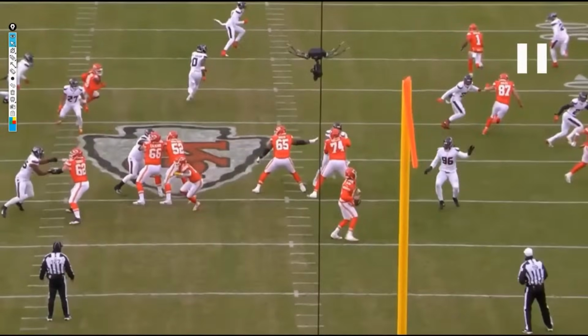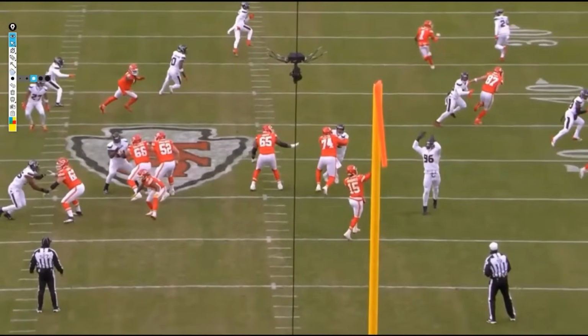So there's that play action right there. This is what I mean by DeAndre Hopkins was open. So right here, he's coming across the side of the field. And look, again, this is the guy that they picked on for the vast majority of the football game. Azeez Al-Jair.